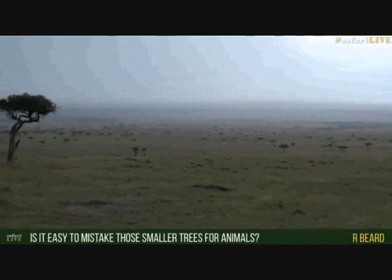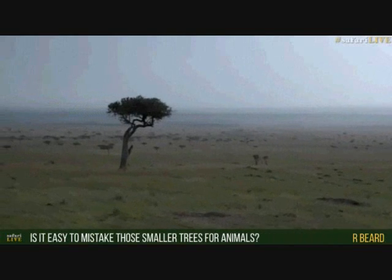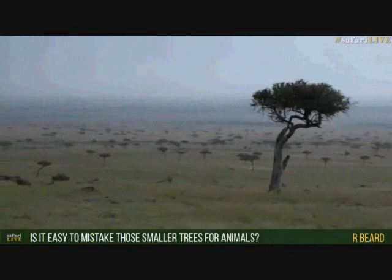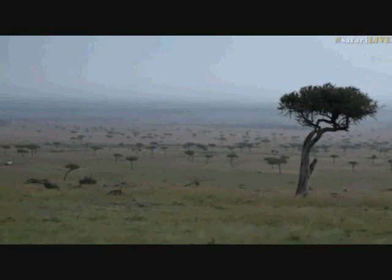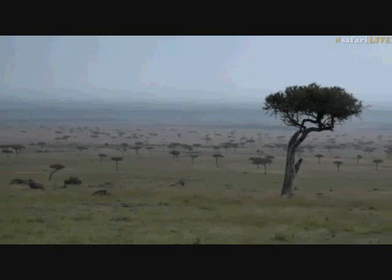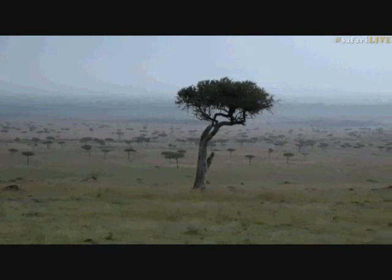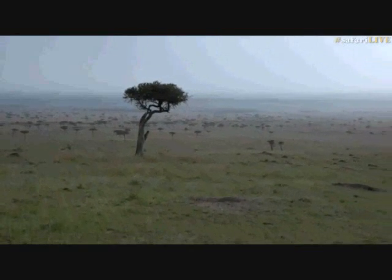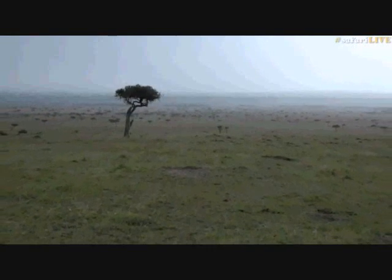Beard, you wonder if it's easy to mistake the smaller trees for animals. It is. It's very easy to do, especially at night when we're practicing with our thermal imaging technology as a way of spotting animals. I find that the odd little shrub has given me cause for a double take, as do the rocks a lot, because the rocks of course retain the heat of the day. Not that there's going to be much heat of the day today.